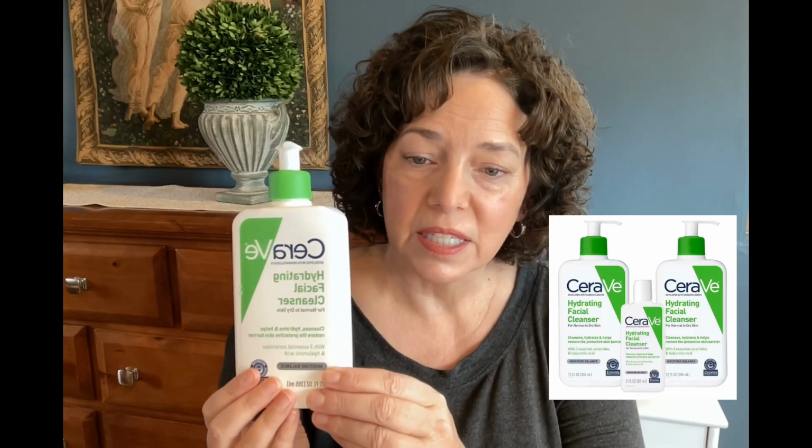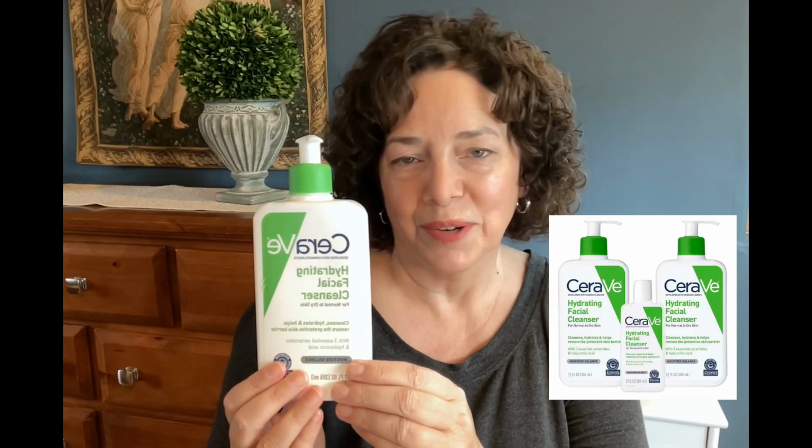So step one is going to be cleanser. Because I have combination skin, I lean towards gentle cleansers. So the first thing I'm going to do in the morning is cleanse, and I like to use the CeraVe Hydrating Facial Cleanser. Very gentle, very creamy.